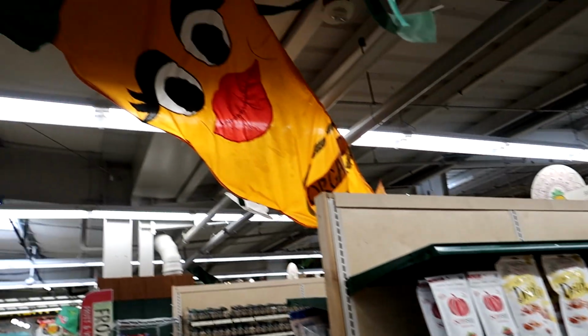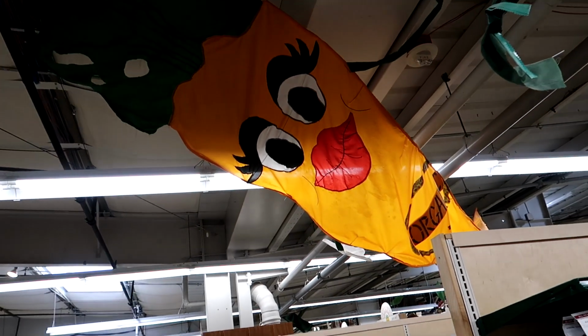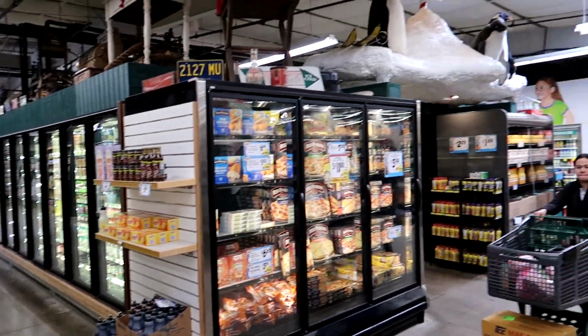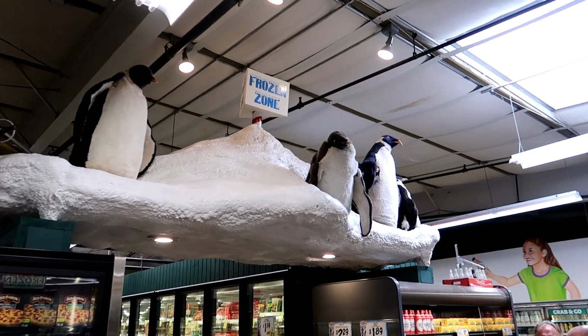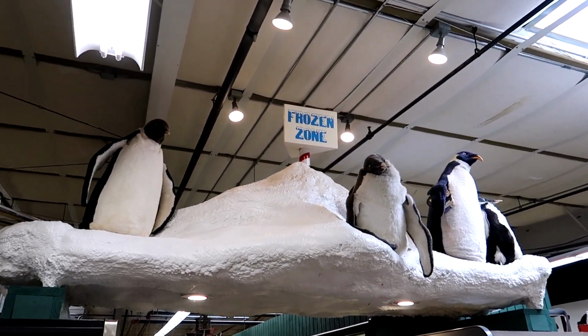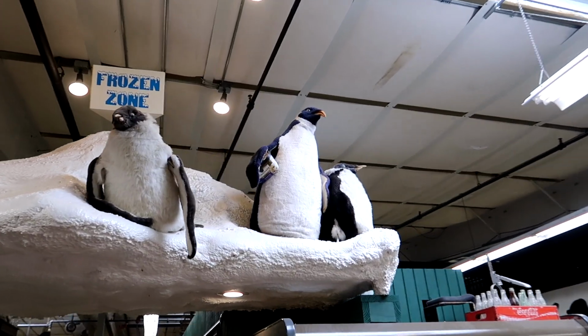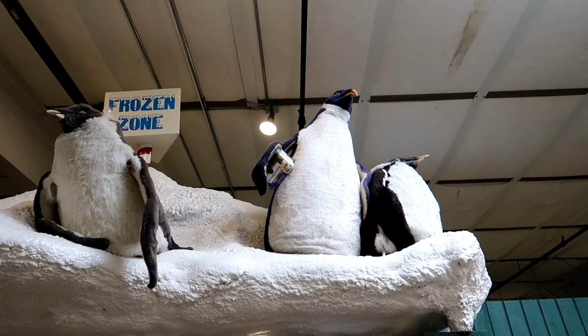Have a giant carrot kite hanging there in the rafters. The frozen foods section over here. The entrance to frozen foods actually guarded by these penguins right here. Looks like at maybe one point they could have been animatronic. See that one penguin's got a case of ice cream under his wing.